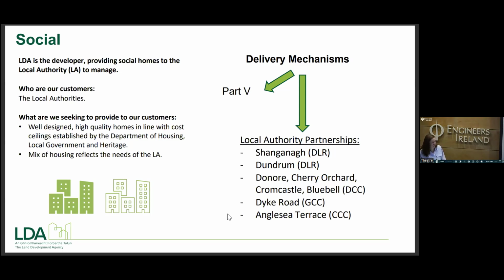That application's just gone in. So we're finding the local authority partnership routes are extremely successful, and there's a few there to mention. So Shangana, Dundrum, Denore, Cherry Orchard, Croncastle, Blue Boss. We've 4 with Dublin City Council, so it's very much a tried and tested method that is very much working. We're also actively working in Galway and in Cork as well.